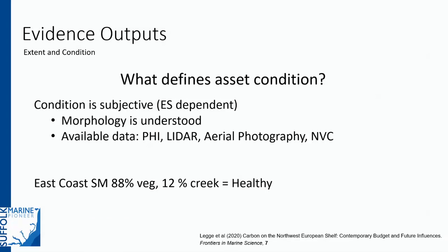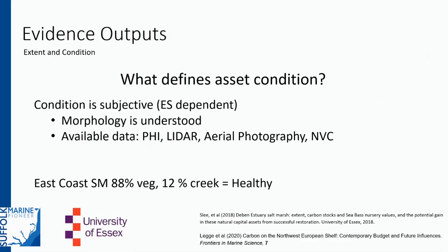So what we did was we worked with University of Essex, and they were able to define a methodology that linked the physical attributes and physical morphology of the Saltmarsh to provide a proxy for condition. And in effect, it was the proportion of vegetated versus the proportion of creeks within a healthy Saltmarsh, and that was known to be 88% vegetated and 12% creeks.